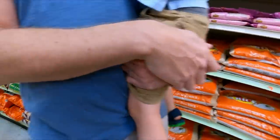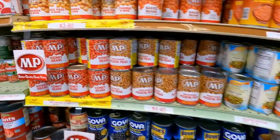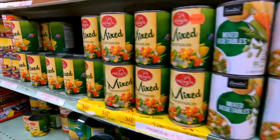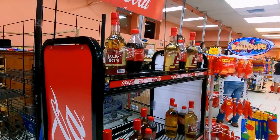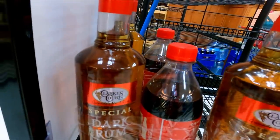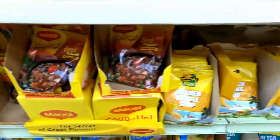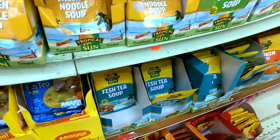I have to get off here, Mommy. We got the big one. Got all the spices. All the spices? Oh, they got the red gold. Get some bread. Stack up. That's one of the local rums, Jack Iron. And we have Clark's Court special dirt. If I were a rum drinker. Caribbean vegetable soup. Just add water. Beef noodle soup mix. Some fish tea soup.